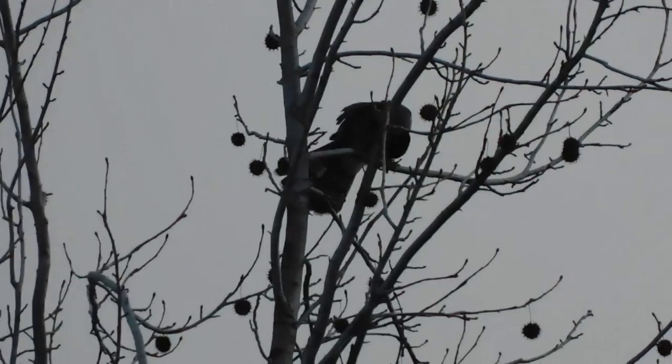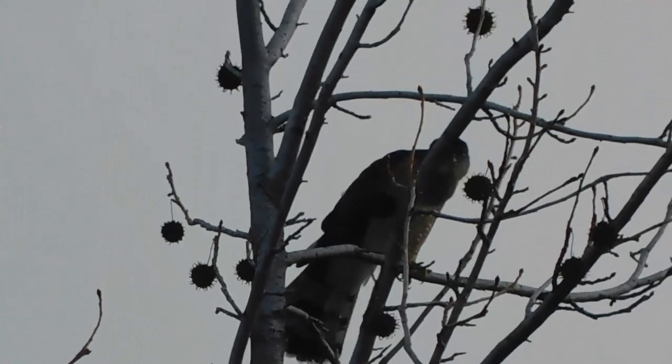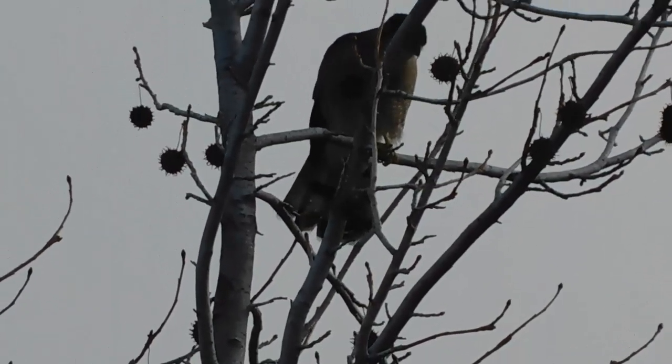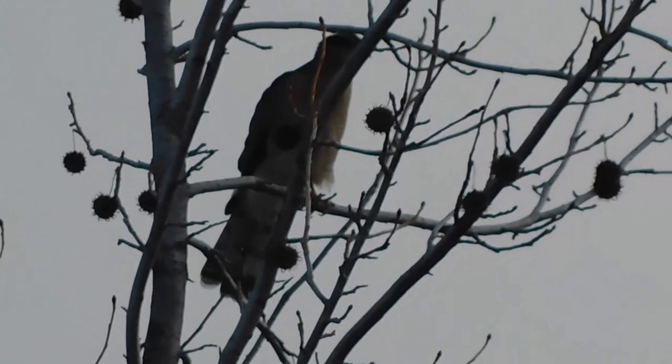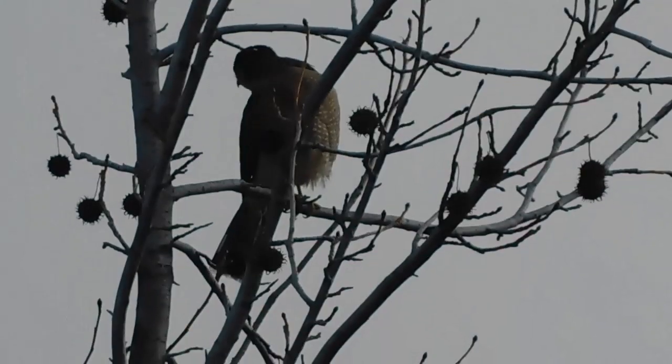Behind. Yep. Looks like a man. Yep. It's amazing. These are all, these are Nevada. Not too many birds there, but.